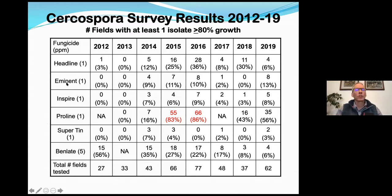Most of our DMIs are still working pretty well in our region. We've had about 10 up to 13% of the fields that have some resistant isolates to these. Again, here's that Proline, 56%. And again, that's because of that weirdness with the way the Proline works in the plant. So we're not really testing that one anymore. Super 10, we're not seeing a lot of resistance out there. And so for the most part, a lot of our chemistries are still working pretty well.